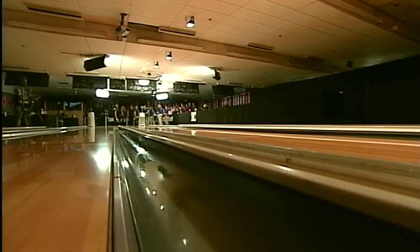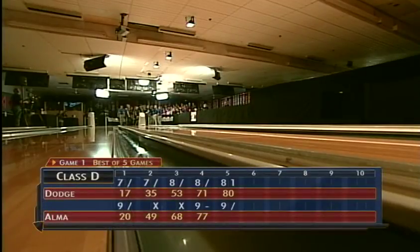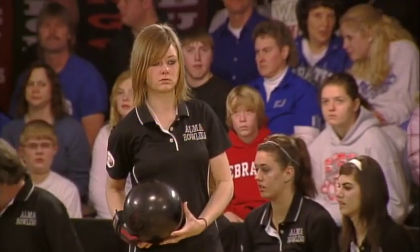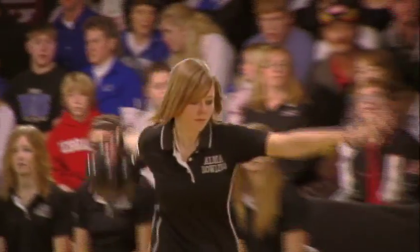In Baker bowling, the first 5 frames are bowled on one lane. The two teams switch sides, and the next 5 frames are bowled on the opposite lane. As we said earlier, it's a great, great team sport. You need all 5 of your players clicking.